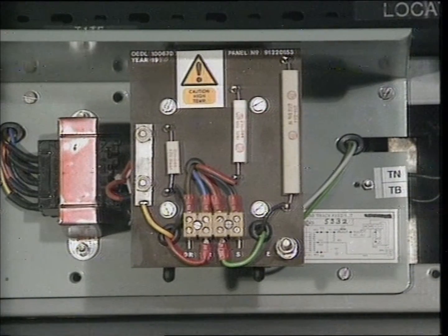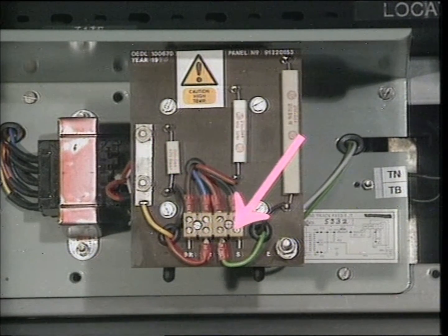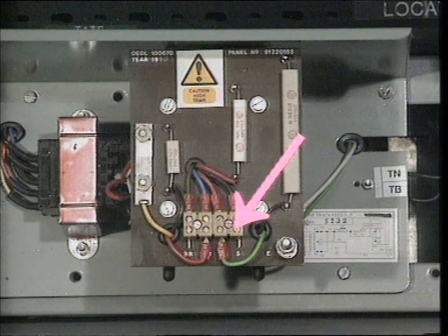Now, if the cable resistance is over 2 ohms, the green wire goes in the L block. If it's less than 2 ohms, it goes in the S. You have to make sure the input voltage is set to the right tappings.